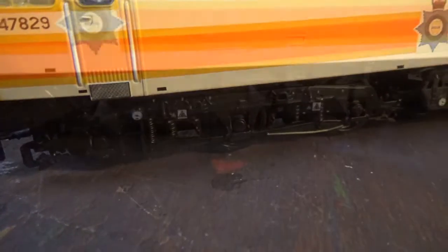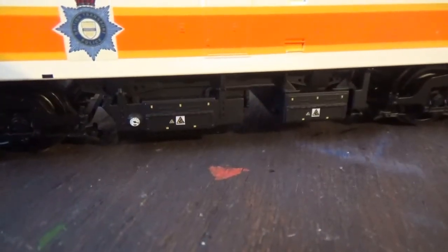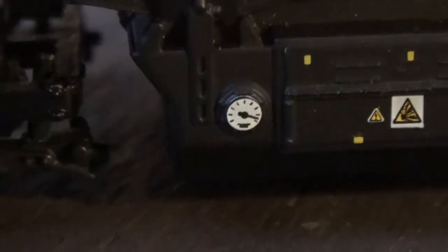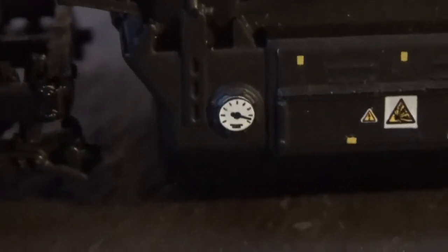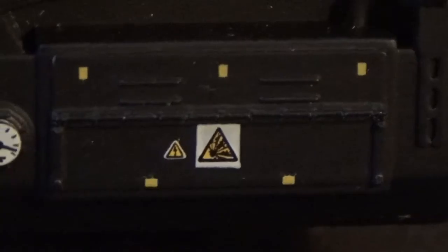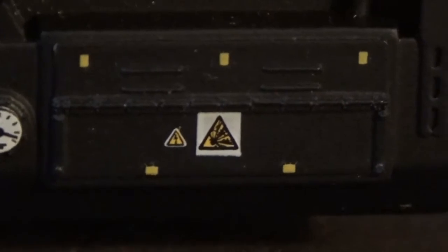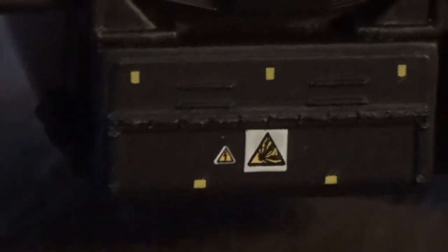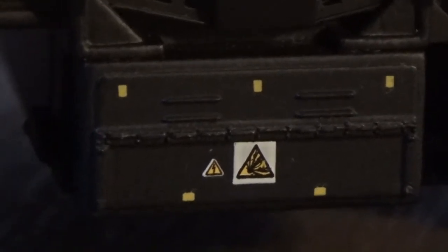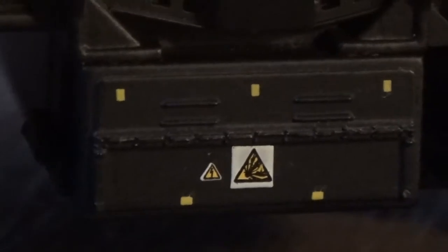There's some very nice detail on the fuel tank there, such as the fuel tank dial, and just look at the detail on that. That just looks superb. We've also got some warning signs on the tank there, and there's some more of those warning signs on this tank here, as well as some orange squares. There's even some nice bit of detail on these tanks as well, and that looks really, really nice.